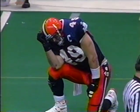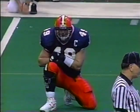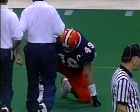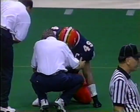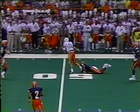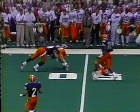Remember, Connolly had arthroscopy, a probe into the knees, to repair some, smooth out some cartilage and remove scar tissue October 11, not very long ago. It's from the left side. There's Connolly right there, 49.